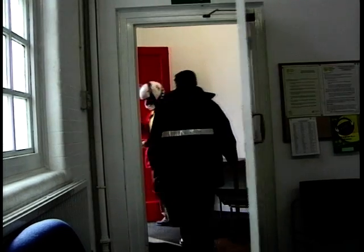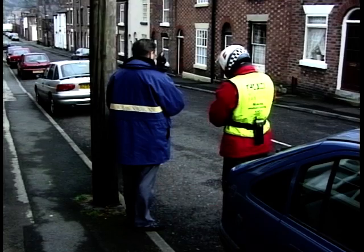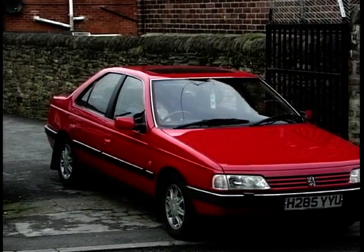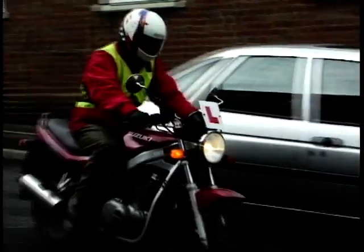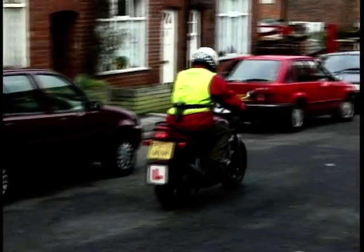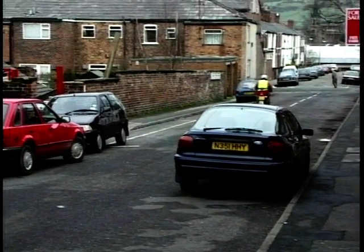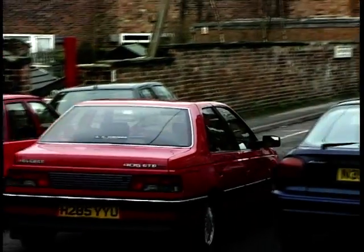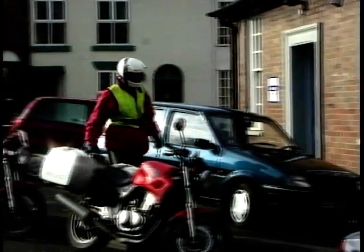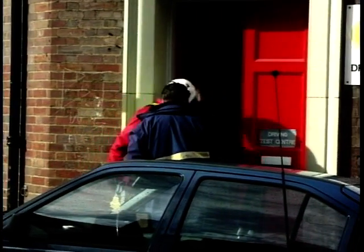And so, fitted with a radio, Neil is out onto the test. And after the compulsory roadside eyesight check, it's into the vehicles or onto the bikes and away we go. Neil will be out for around 20 to 30 minutes, trying to remember to look over his shoulder, cancel his indicators and of course observe the speed limits at all times. The examiner is following in a car. And around 20 minutes or so later, it's back to the centre for the verdict.